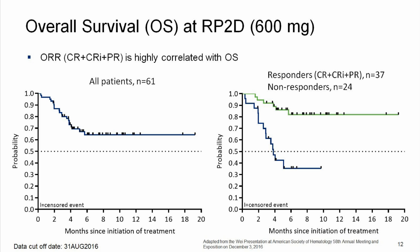And based on this, there will be a randomized phase 3 study in older AML combining low-dose Ara-C with venetoclax versus low-dose Ara-C alone. And that one should be opening next year. So a very interesting study to consider enrolling your patients to, if you have such patients who are not good candidates for intensive induction.